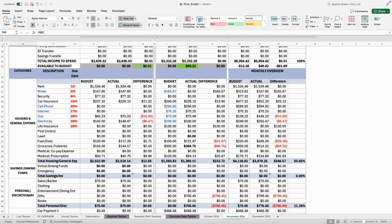All right, and there you have it. November is closed, and I'm now in the December budgeting period. So whether you crushed your goals for November or whether you needed to make some adjustments, it's now in the past. We need to now plan for the future because it's all about the process.